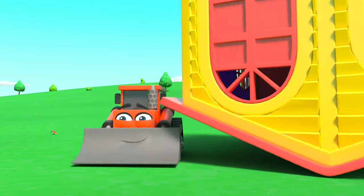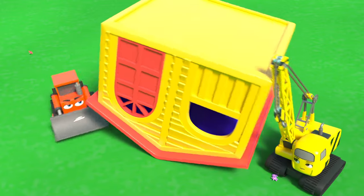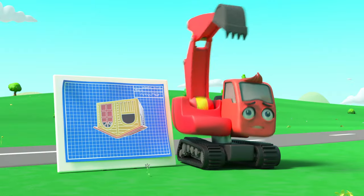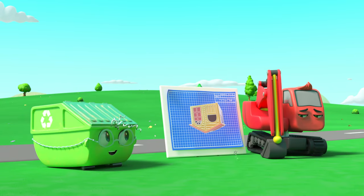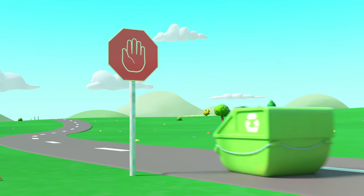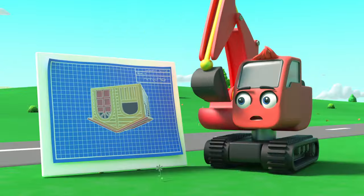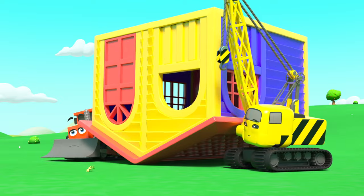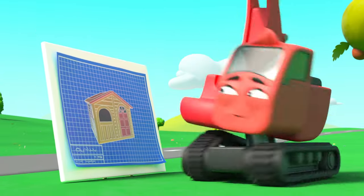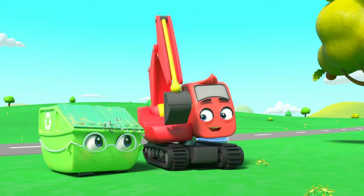But oh no! It doesn't stand up properly. This isn't right at all. Here's Mrs. Skip. Looks like she's trying to say something. That sign can spin upside down. That's it. The playhouse plans are upside down. That's why it looks all wrong. Now there's just one thing left to do.